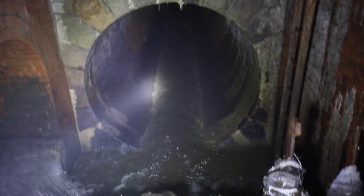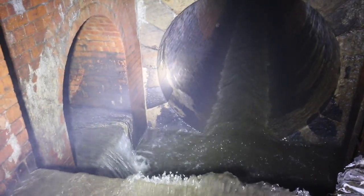You can see here just how near we are to the surface. It's not until we start dropping down the waterfalls that we go deeper underground.